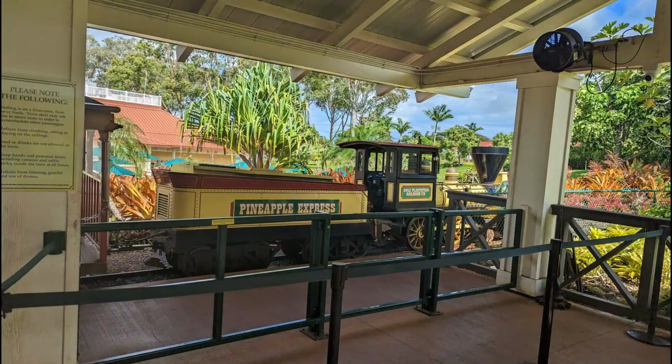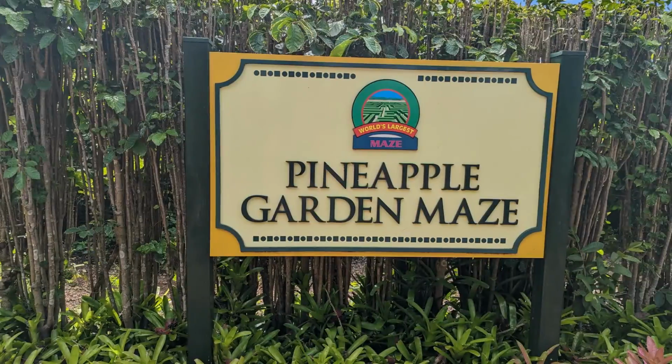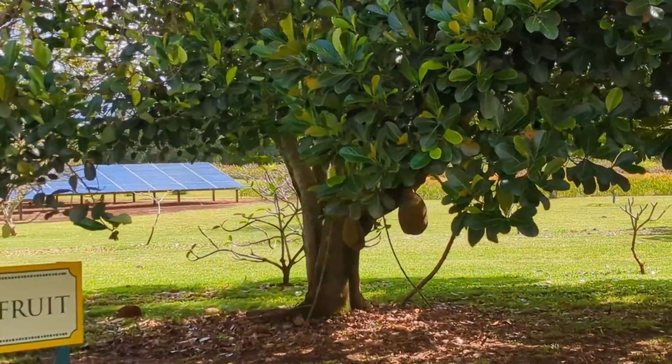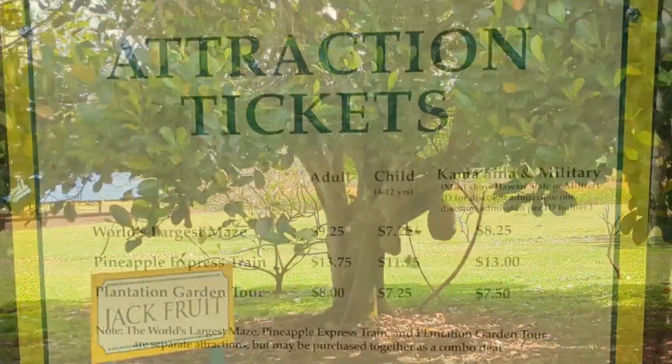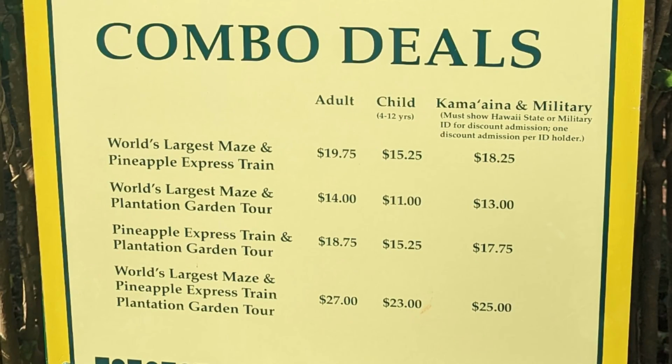It is home to a Pineapple Express train tour, plantation garden, and the Pineapple Garden Maze. It was no surprise why this pineapple attraction brings in over 1 million visitors a year. We purchased the train, maze, and garden package, which was a modest price of $27.